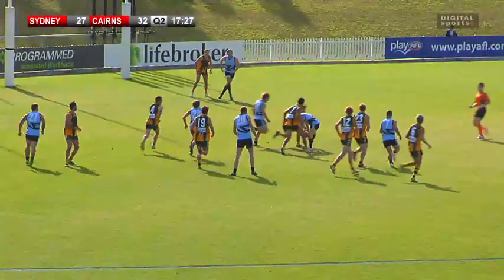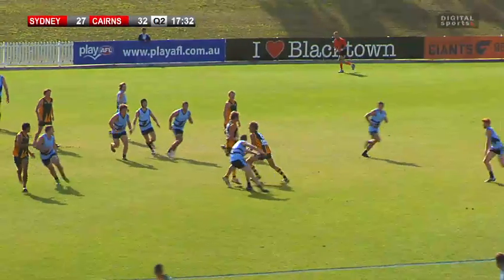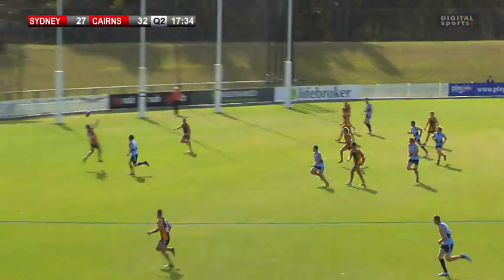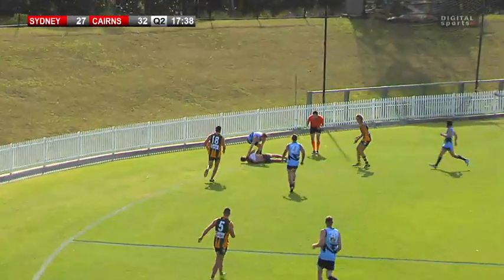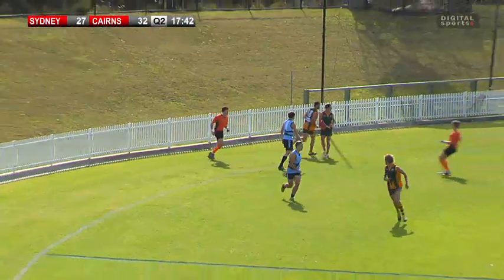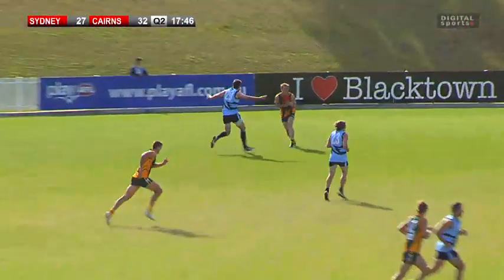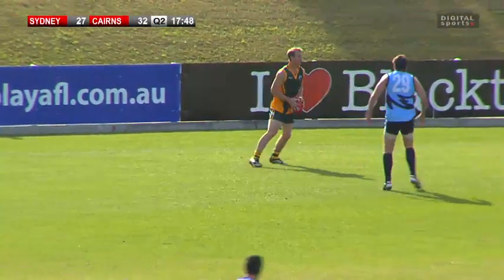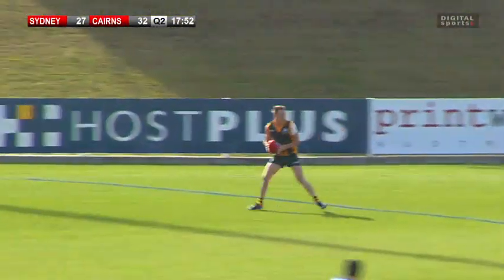Plenty up for this contest, plenty around the ball as well. Good all lurking, but well plucked up there. AFL Cairns, and good composure around the ball there from Smart. Tries to get the ball out of the contest. Free kick here going to AFL Cairns. And still in their back 50. Now the lead is on.